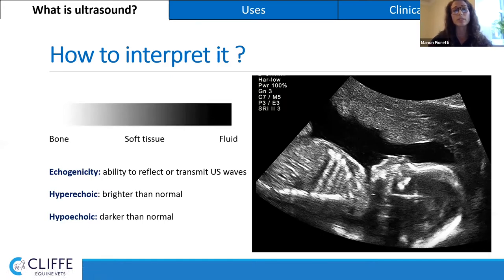For example, if the liver is brighter than it should be, we're going to say that it's hyperechoic. If it's darker than it should be, we're going to say that it's hypoechoic. I'm just introducing those terms because they're the ones we use, and we're going to use them later in the clinical case. So just to let you know, when we compare something, if it's more than normal, it's going to be hyperechoic. And if it's darker than normal, it's going to be hypoechoic. So that's more or less how we read the colors.